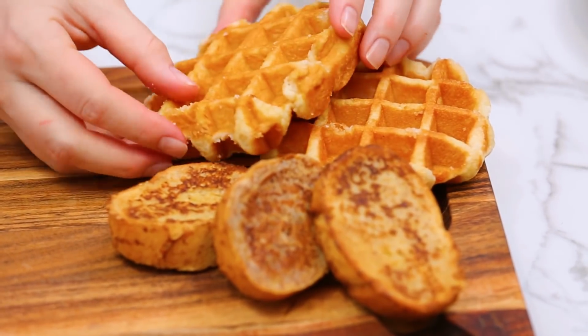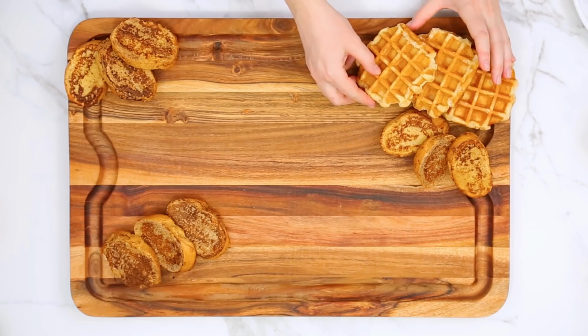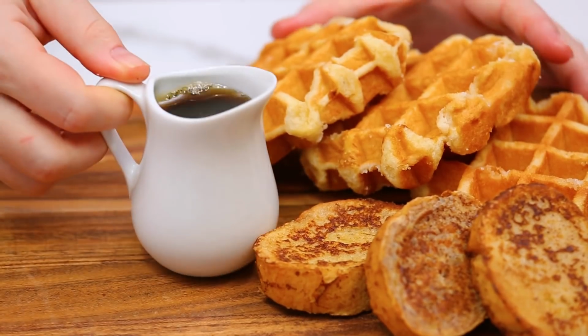I also went ahead and bought these gorgeous mini waffles at the supermarket. All you need to do is toast them up and get them on the board. If you wanted to swap in mini pancakes here instead, I am sure that your guests wouldn't mind as long as you serve it with lots and lots of maple syrup.